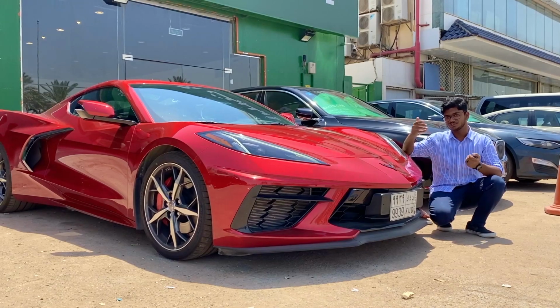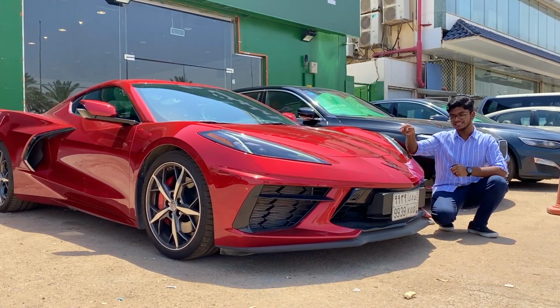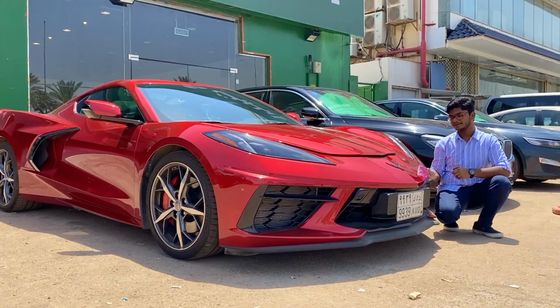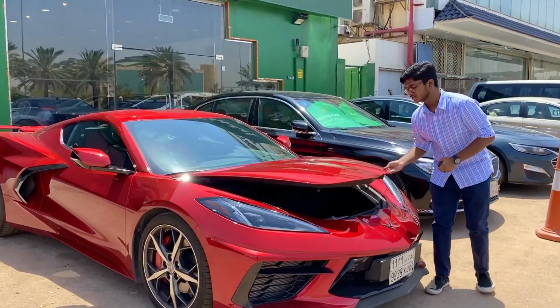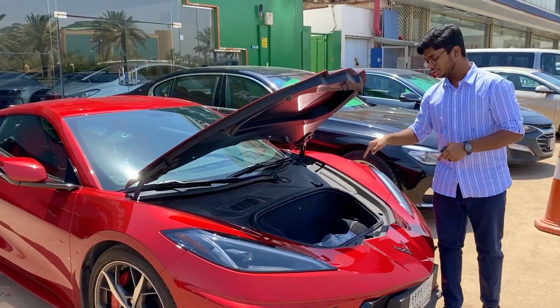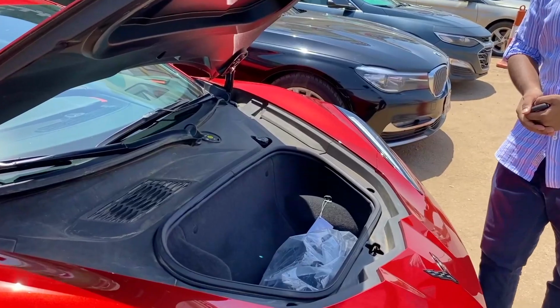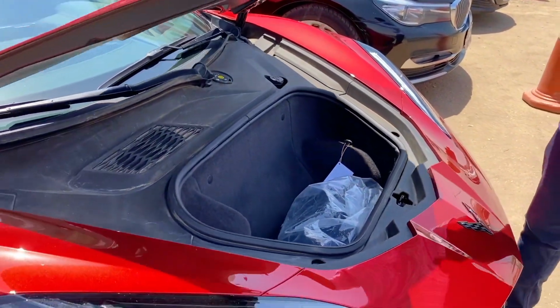or the front trunk. You can open the front end by using this button placed under here. And it pops right open. And if you look under here, you have a lot of space for luggage, which is cool. Now, let us shut it gently.